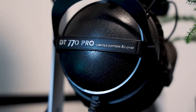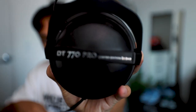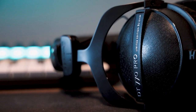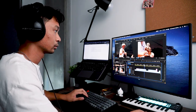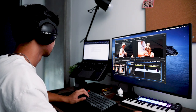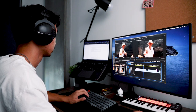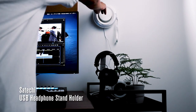So the headphones I use are the DT770 Pro 80 Ohm Edition. Now these don't give the best audio like Bose or Beats headphones do, but this is because the sound that is coming out of these is flat and unaltered from any equalizers. This is ideal for video editors who need to know what the original audio files sound like. The headphones sit on a Saitechi headphone stand, which I like because it gives me 3 extra USB-C ports.